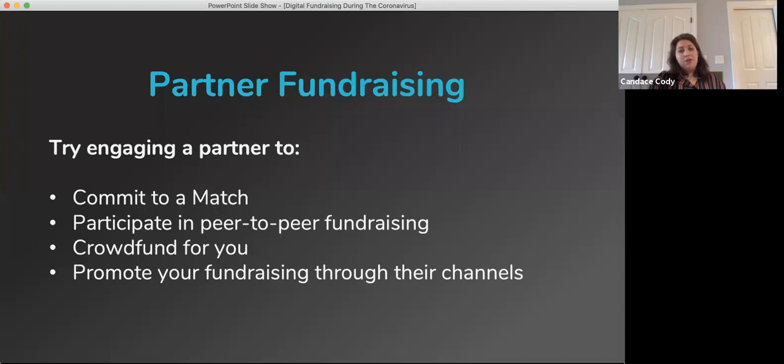But if you can't, maybe try and ask them if they want to participate in a peer-to-peer fundraising campaign where maybe their staff sets up their own pages and then they can fundraise on your behalf. Another idea is to just get them to crowdfund for you. Spin up a quick page, provide them a page that's tailored for their company, maybe has their logo on it as well, and just give them the tools they need to crowdfund for you. If they're crowdfunding for you, hopefully they're promoting your campaign through their channels. But even if they don't have their own campaign, share with them the existing campaign that you have and see what they can do to promote that on social media or to their email list or just even to their staff would be great too. So just see which ways your partner can participate in fundraising.